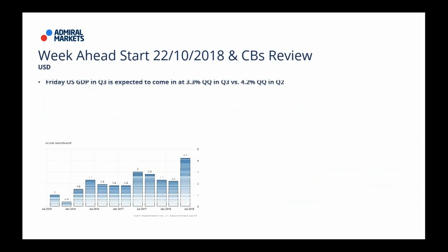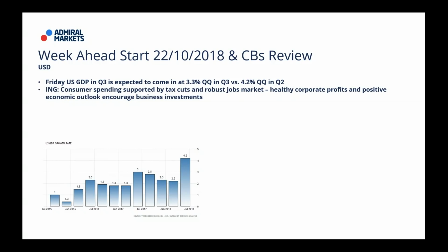All right, off we go to the dollar. Friday, US GDP, third quarter, expected to come in 3.3 versus 4.2. Now, recall what I just told you. Business got done prior to implementation of tariffs. Tariffs are now implemented. Business getting it done is more difficult, i.e. GDP growth is coming off. ING says consumer spending supported by tax cuts and robust jobs market is still super positive. Also, healthy corporate profits and positive economic outlook by businesses in charge encourage business investments.